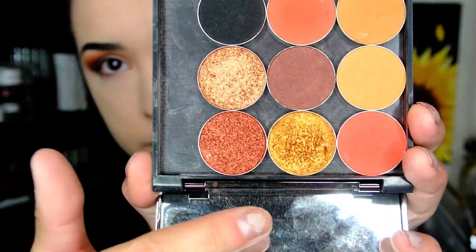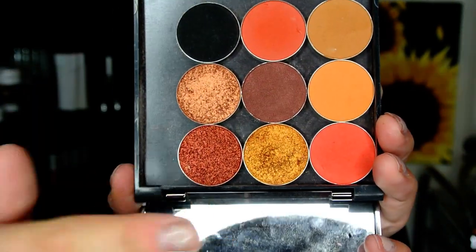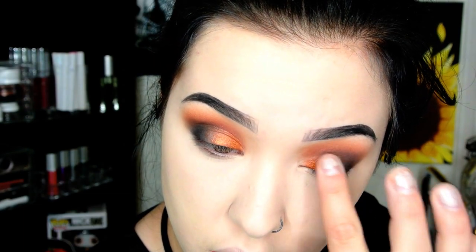Next, I believe this is Flamethrower and Fortune Teller. So I'm just going to combine those both on my finger and then apply it straight to my lid. It's just my favorite way of applying the Makeup Geek foiled eyeshadows, with my finger, I just think it works the best. And if this isn't the most perfect pumpkin gorgeousness, I don't know what is. I'm obsessed with this combination.